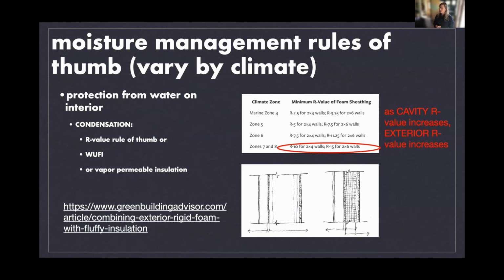So the rule of thumb, and this is coming from Green Building Advisor, and the numbers in the image on the right, with the climate zone and the minimum R value.